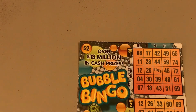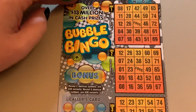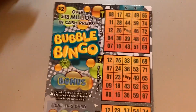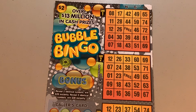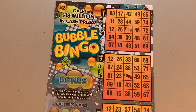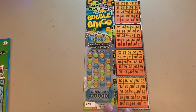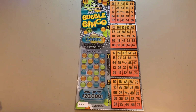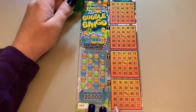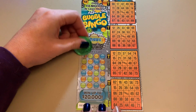Which one do you want me to do next here? Bingo. That's a lot. Now, whatever one you want to do next. I gotta zoom out probably for this bingo. So this one's a $2 ticket, Bubble Bingo, with a bonus spot here. If you get two identical symbols, win 20. If you get 3, you win 30. And I'll have him zoom out. It'll work. Don't let me forget about the bonus at the end.